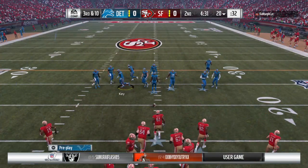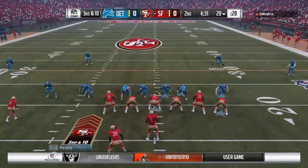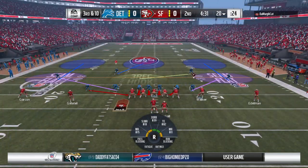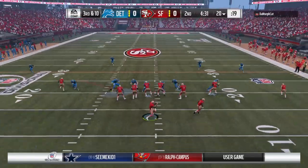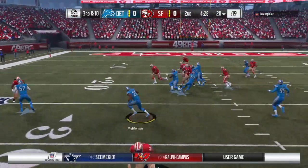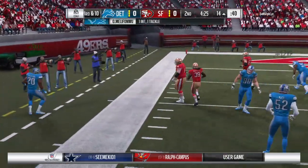The Niners on third down. They've only converted once in 4 tries. This is 3rd and 10. Here we go! Out of the gun, it's Webb. Tries to force it to his tight end, Walker, and it's intercepted. Picked off by Obi Melifonwu.